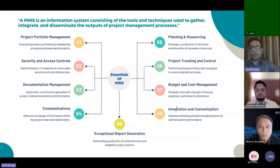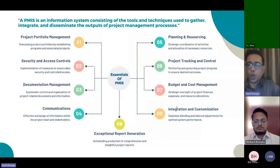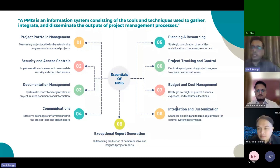So for any exception or anything going wrong, it's like a traffic light signal. Everything is green, I'm driving my car, but before the red light comes, there is an amber or orange color, right? That indicates that, oh, you have to slow down, there is a problem. Similarly in PMIS, we need some exception report: something is going wrong, it should get highlighted before it is too late for me to handle it. That is also another important aspect.